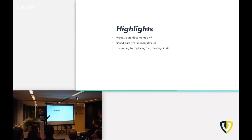Of course, you still need to maintain your old fields, but at least you just have one API, and you can easily see the versions that are available from any consuming application.